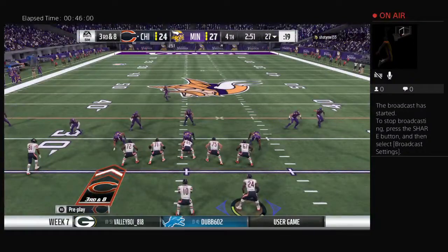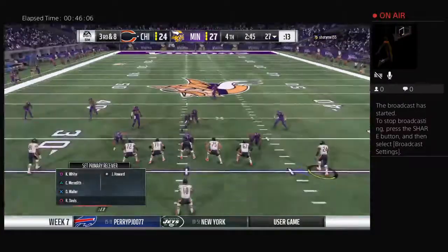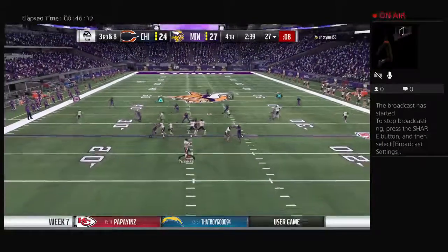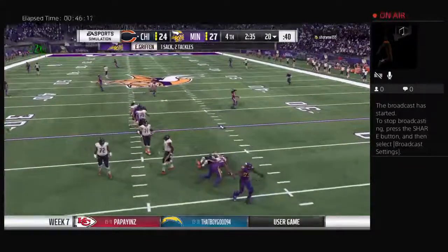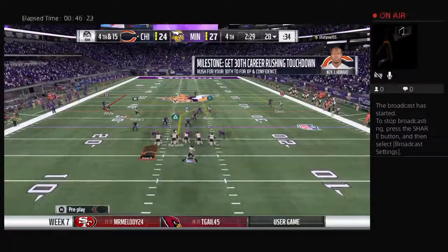Here we go now. Green 39. Green 39. Detroit. Detroit. From the gun, it's Trubisky. And he's going to go down again. Everson Griffin in there to drop him for his 5th sack of the year.